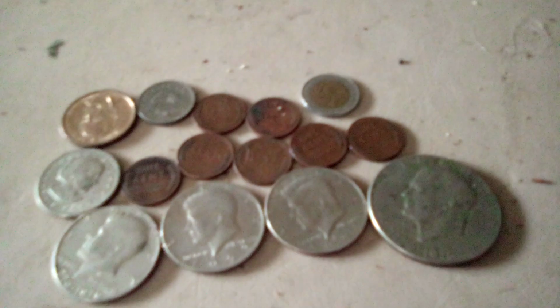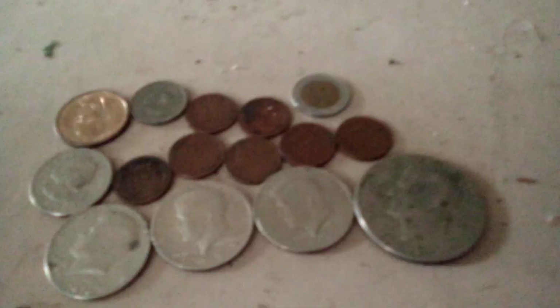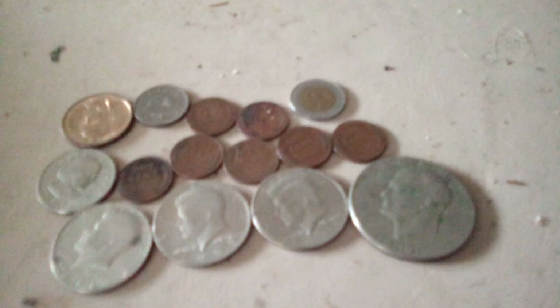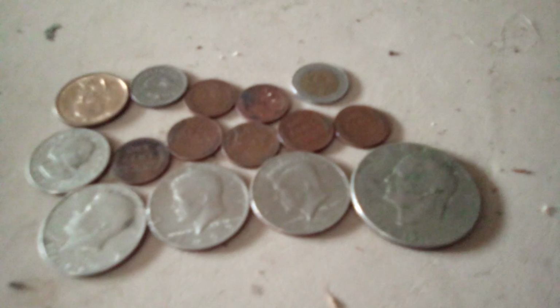And quite a collection. I doubt I can spend the Canadian nickel or the dollar coin from Mexico. In fact, I'm not going to try to spend any of these. Because they're pretty cool, and I'm definitely going to keep the pennies as long as I can.